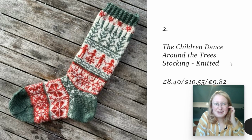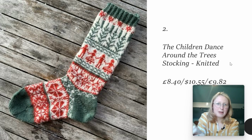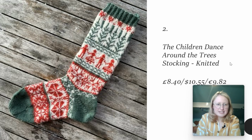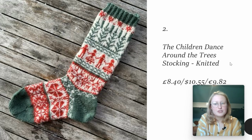Number 2, how delightful is this one? So the children dance around the tree stocking. They've absolutely loads of stocking knitting patterns, which I have printed off and have never done. They're in the pending tray, but I actually did this one. And why? Because very cleverly they did it as a knitting advent mystery knit along. So you got like 6 rows a day or 8 rows, and you didn't know what it was going to be. So that was exciting.